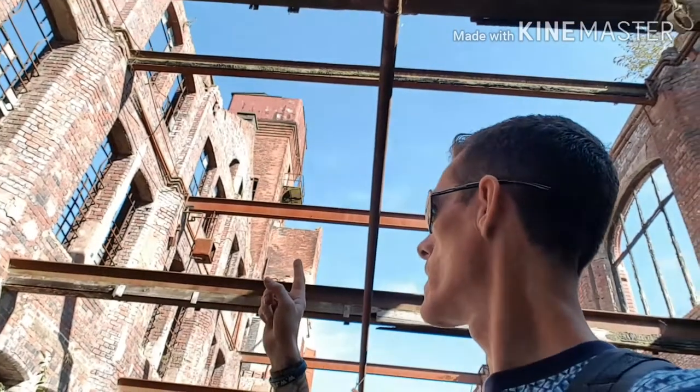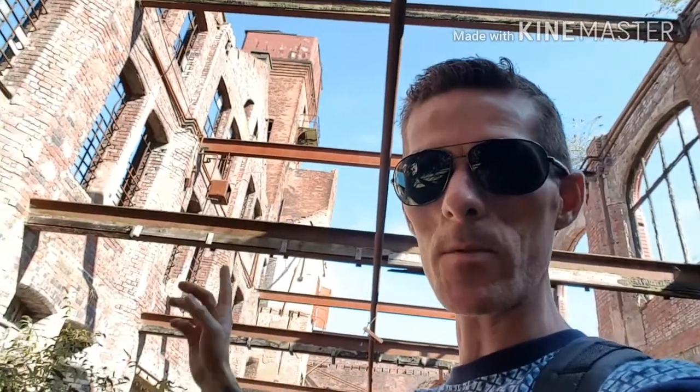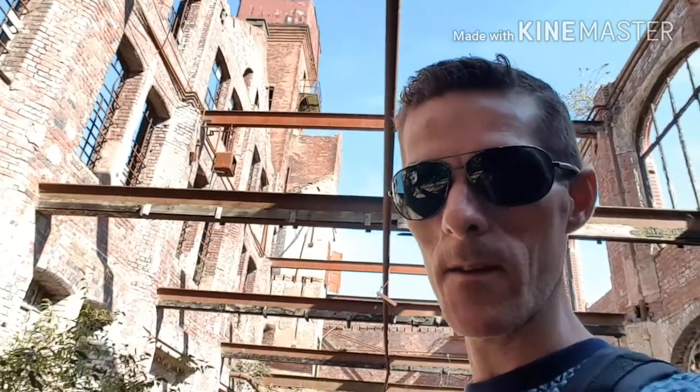So you can see the floor above us is completely missing, so all that's left are the beams. And you've got this here, look, if I just move there, can you see that? That there is the old lift shaft, what's left of it. The cables are still in there, and you can just look right to the top. There's no way of getting up there, and I wouldn't anyway, for health and safety reasons. Even if I could, I wouldn't. So I've taken a photograph of that.